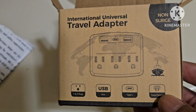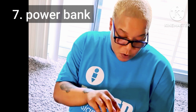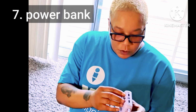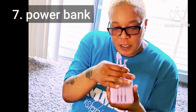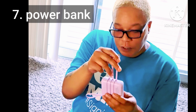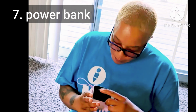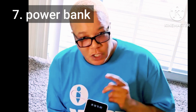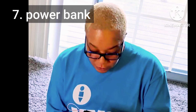Next, power bank. I have been using this at home since I got it. This little doohickey was very inexpensive and it works amazing. You can do the C-port, the iPhone, basically it's got every single connector that you may need. And it displays right here how much battery it has. I've charged 2 phones completely without losing all battery.